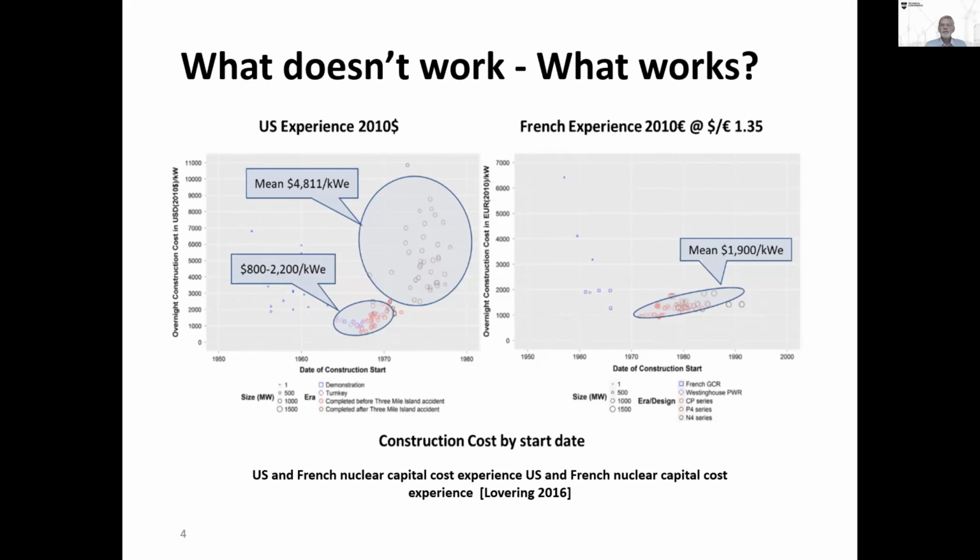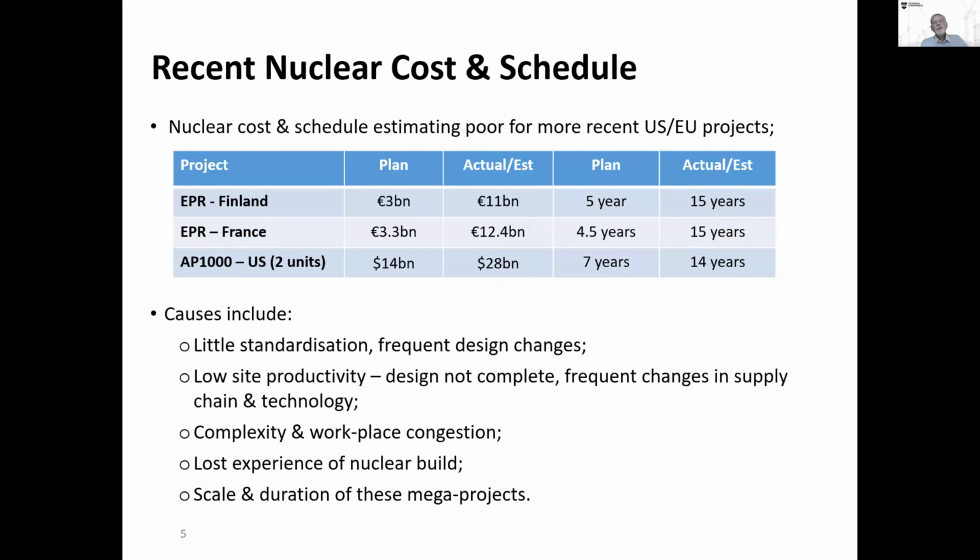What you see is the spread is not large, and the mean value of the thing when translated into common dollars is less than $2,000 a kilowatt electrical. These are chalk and cheese and say something about programs, variability, and control.